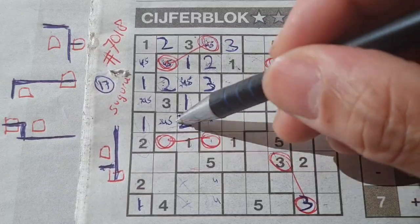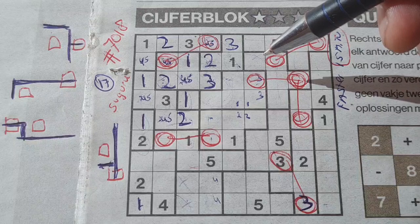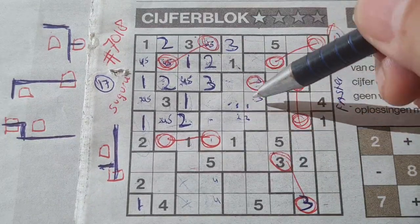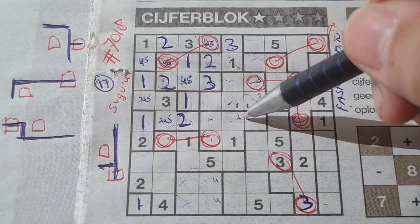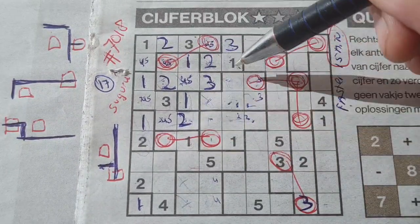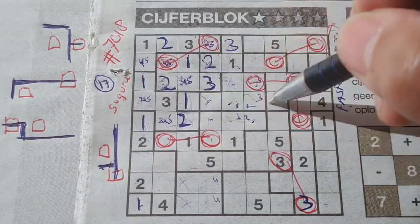These 2 boxes can be 2, so 2 could be here, could be there. That means that those 2 boxes can be 2. We have a double 2 there. If I place a 2 here, I can fill any 2 in one of those 2 boxes. But also that box can be a 2, and this box can be a 2. So 1 box left for the 2 in this area should be there.